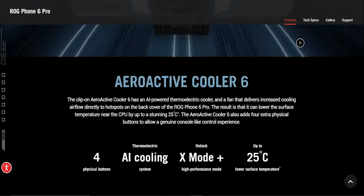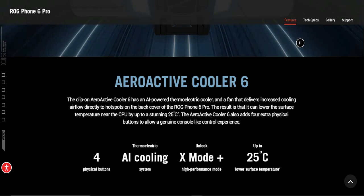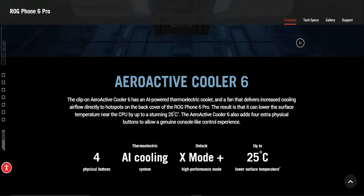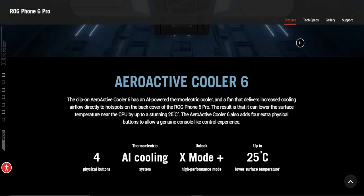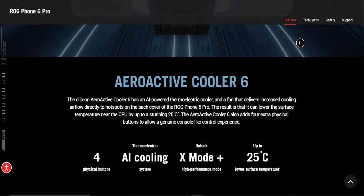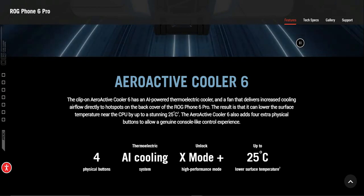Alright. AeroActive Cooler 6. The clip-on AeroActive Cooler 6 has an AI-powered thermoelectric cooler, and they found that it delivers increased cooling airflow directly to hotspots on the back cover of the ROG Phone 6 Pro. The result is that it can lower the surface temperature near the CPU by up to a stunning 25 degrees Celsius. The Aero Cooler 6 Pro also adds 4 extra physical buttons to allow a genuine console-like control experience.